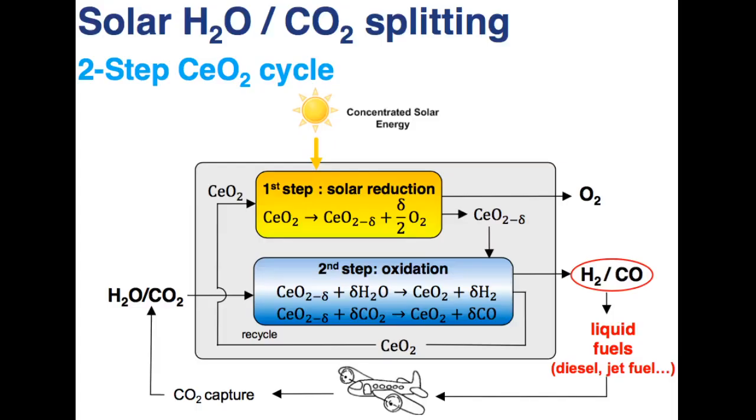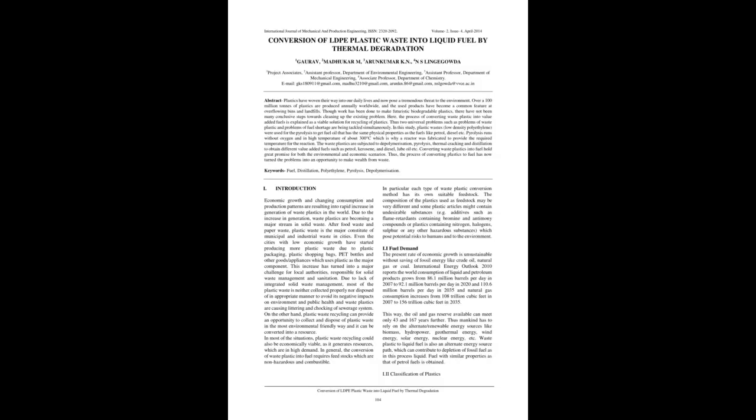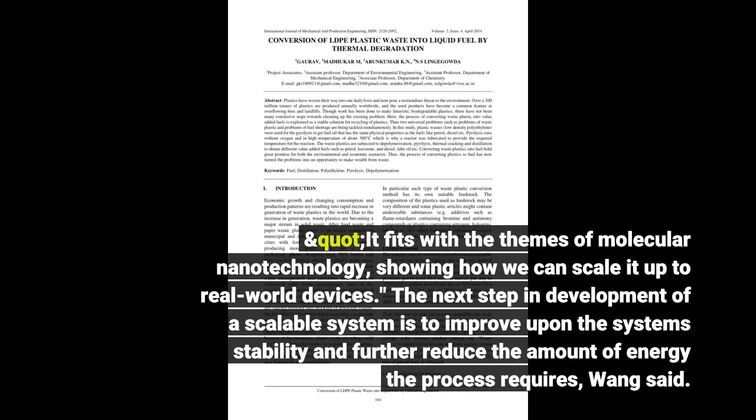"It's a nice example of engineering on many levels, from integration of the components in a reactor all the way down to the mechanism at the atomistic level," he said. "It fits with the themes of molecular nanotechnology, showing how we can scale it up to real-world devices." The next step in development of a scalable system is to improve upon the system's stability and further reduce the amount of energy the process requires, Wang said.